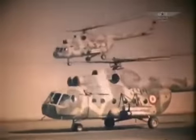All described above totally refers to the Mil Mi-8. A combat group would, as a rule, consist of 2 Mi-8 and 2 Mi-24. New tactics was mastered. Interaction of the two machines in Afghanistan was brought to perfection.